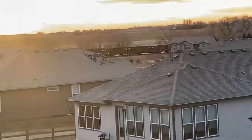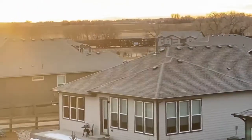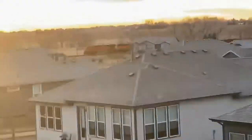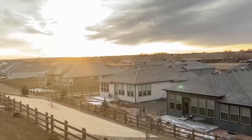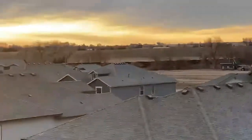Got DPUs. Got GATX cars. BNSF, like we expected. But this is quite an oh my! Guys, that's an SD75I, or no, that's an SD75M. Oh my goodness!